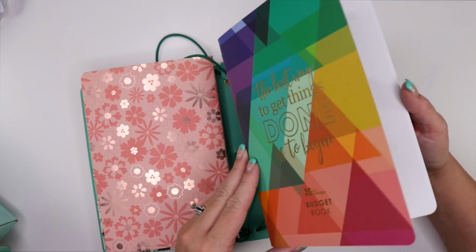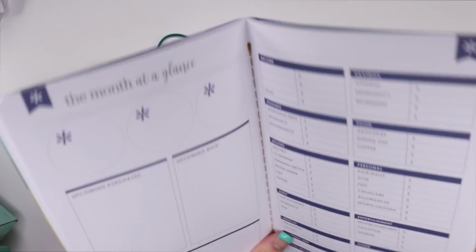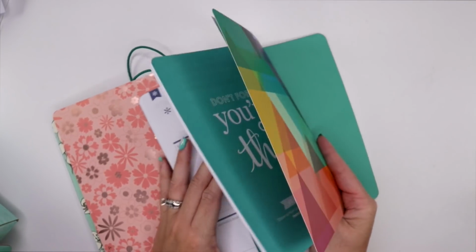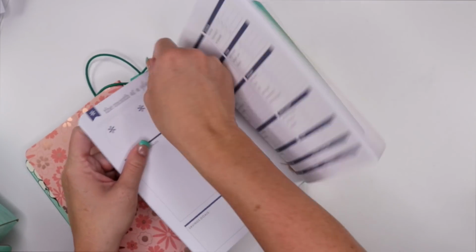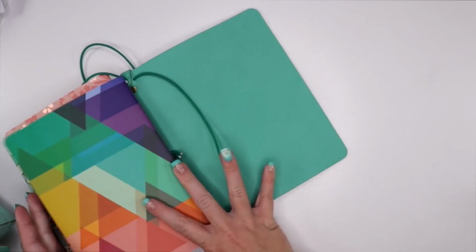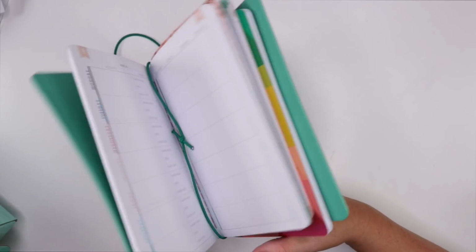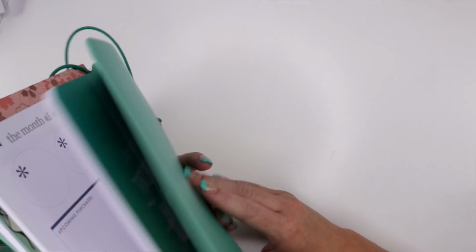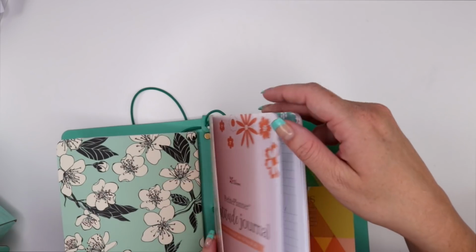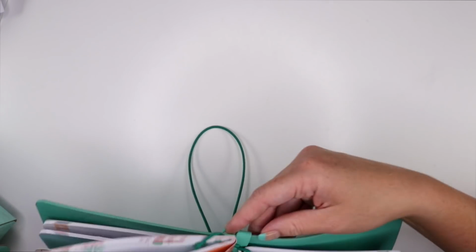The only negative that I can say off the top of my head is it doesn't appear to have a pen loop, which is somewhat, I don't want to say disappointing, but that is something that I'll definitely need to have. So once the planners are in, I probably could tighten up the slack on the other ones and adjust them. So I will work on getting that taken care of.